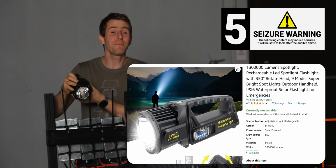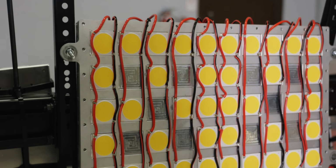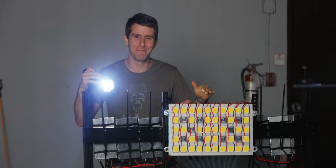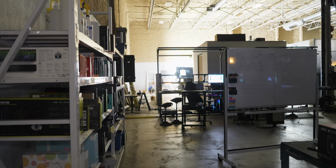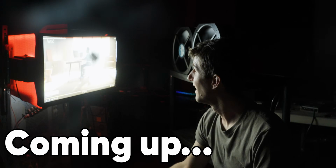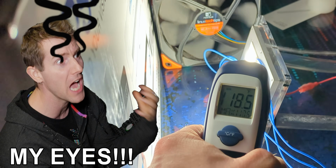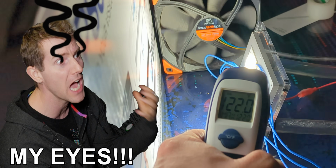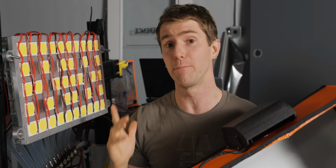This flashlight claims to output 1.3 million lumens. And this is my new gaming monitor. Jealous? Don't be. This monitor only works for a few minutes at a time, would likely damage your eyes if it worked any longer than that, and because of its backlight here, it carries a non-zero risk of burning your house down. The things we do for science. Or not just for science.